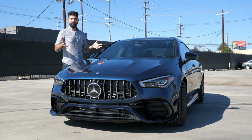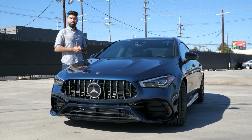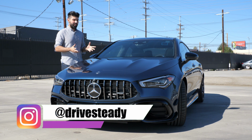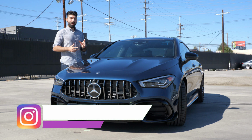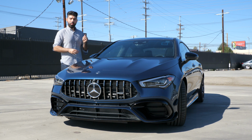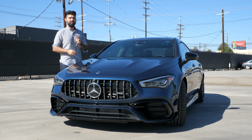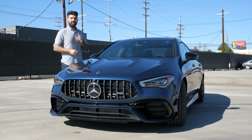Now, getting back to the CLA 45, it's the top of the line trim for the CLA model in the Mercedes lineup, and it has the world's most powerful 4-cylinder mass series produced engine. Now, I know that's a lot, but this car has almost 400 horsepower from a 4-cylinder 2-liter engine. That's almost 200 horsepower per liter. It's truly remarkable what Mercedes has done with this engine.